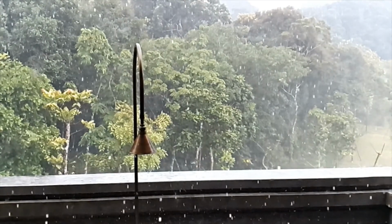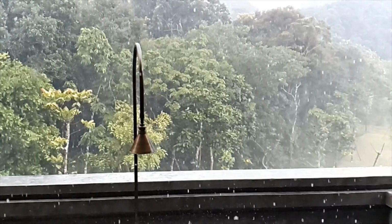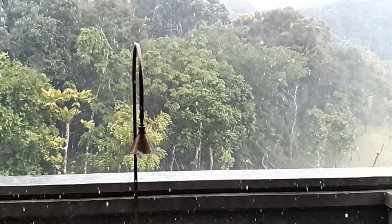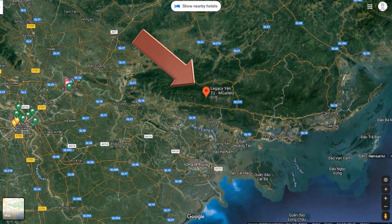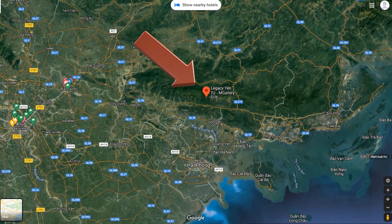We spent a few days in the Legacy Yên Tử MGallery in the northeast of Vietnam. This 4-star resort is nestled in the mountains on the border of Quảng Ninh and Bắc Giang provinces. It is just north of Haiphong for about an hour, and it's around 3 hours from Hanoi. We got there in a car after work around 9 p.m. and the roads were clear, so we did the trip in around 2.5 hours.